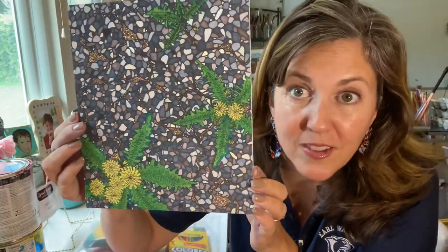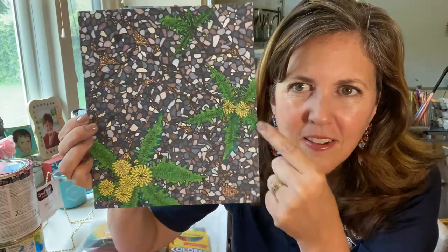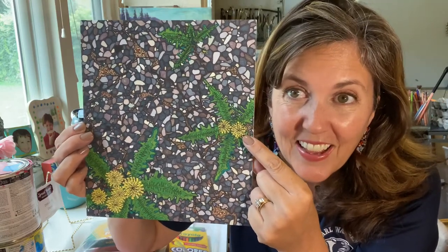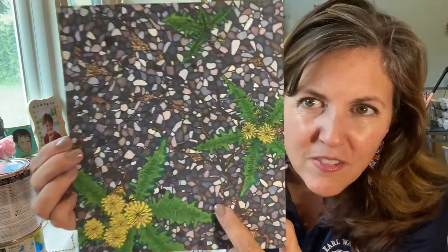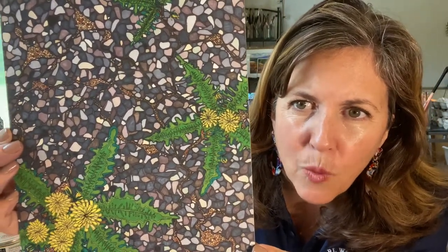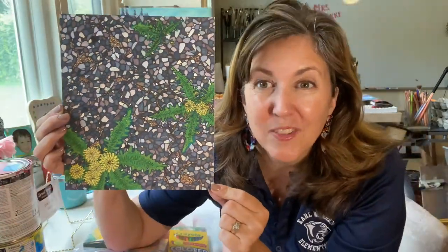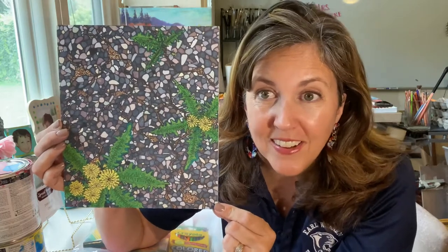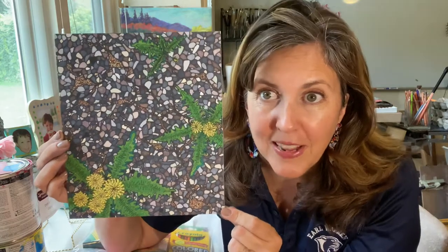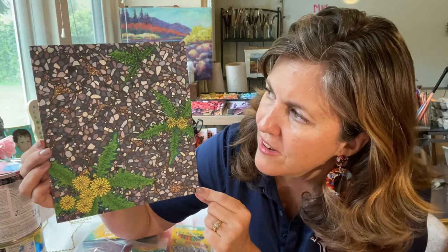Well, you're right if you said it's flowers, but it's kind of a different kind of flowers. These are dandelions. They're weeds. And look at the background. Even though we see lots of different pretty colors of purple and gray and brown and pink and white, do you know what that is? That's asphalt from a parking lot. This is a painting of weeds growing in a parking lot. Now that doesn't seem like the usual subject of art, does it?